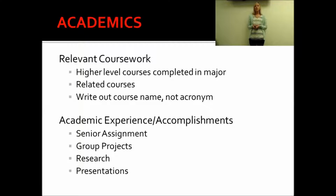Academics are a great way to create some relevancy within your resume, especially if you have limited experience. You can include some relevant coursework as long as it's higher level courses that are completed within your major of study. Write out the course name, not the acronym. So make sure that you are not using abbreviations when it comes to your relevant coursework. And again, make sure that your coursework is relevant to your major. So you want to stand out. Do not include classes like English because most students take English courses.